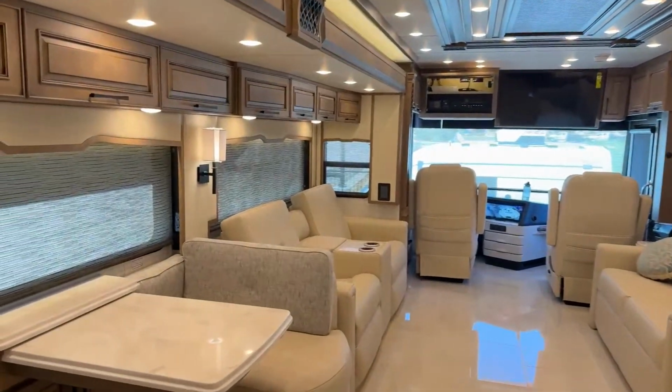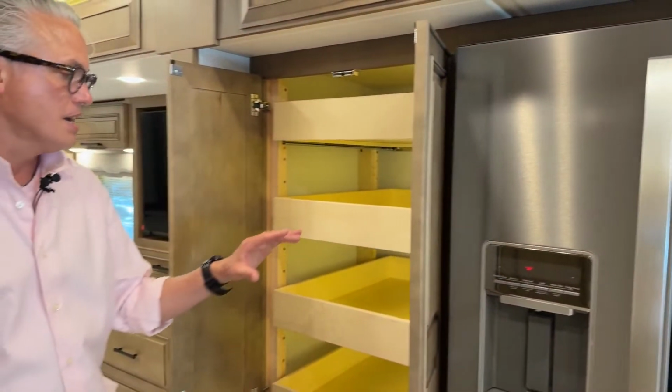We're gonna start my favorite area. It's gonna be the kitchen. I ain't gonna spend too much time, because I know it's getting late in the day, but thank you guys for being with me.